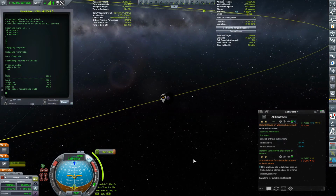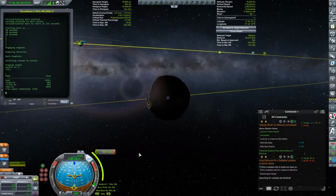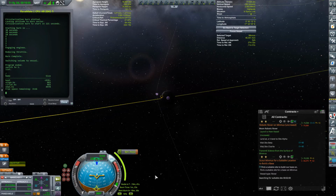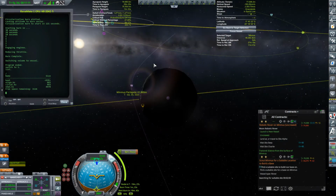But right now, let's pick our approach to Minmus so that it will facilitate landing there. So we're going to go over to our maneuver here. We're going to hit this little guy and let's see. First, oh, the other way. Oh. Okay, we're going to need to give us a little more oomph. That was too much oomph. Dial this in a bit. You can see that we are getting to Minmus without having to do any sort of massive correction at all on the way here.